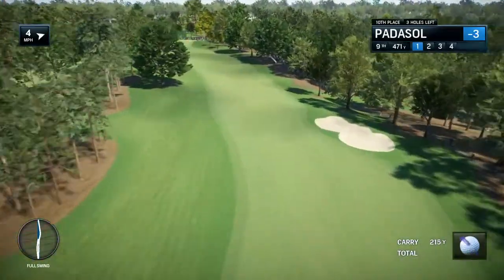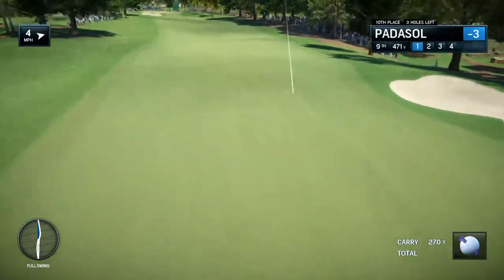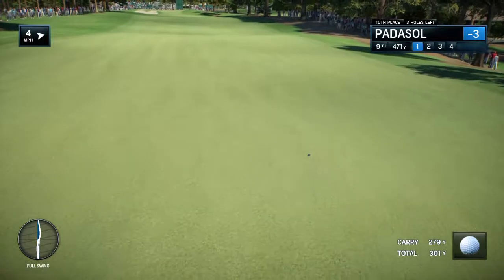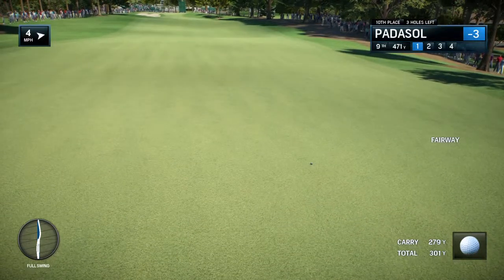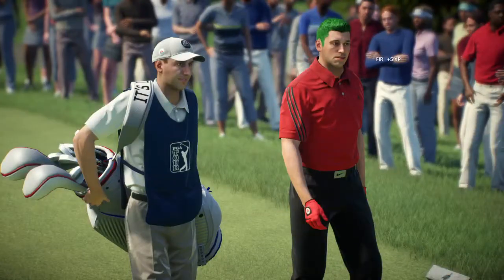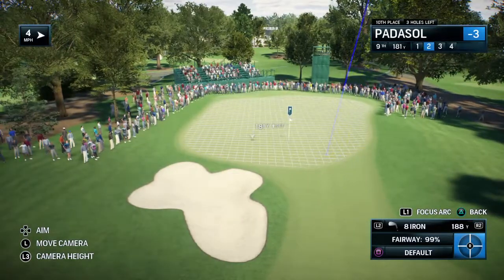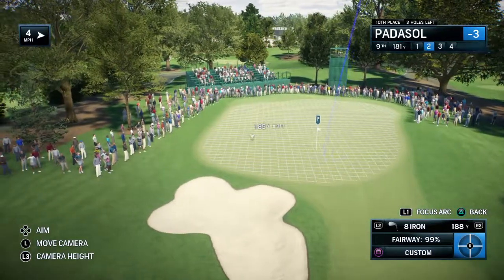Beautiful swing, and the result is every bit as good. That is a really good tee shot right there, Frank. I think that tipped the 300-yard mark. But this will require a good strike of the golf ball. It's a pretty long shot into this par 4 ninth.